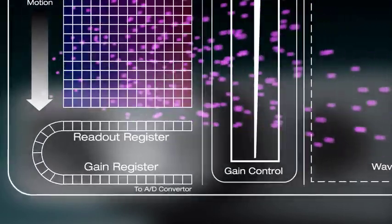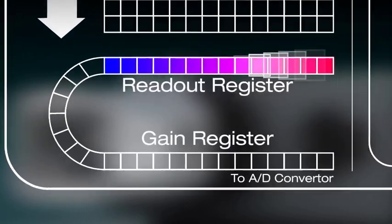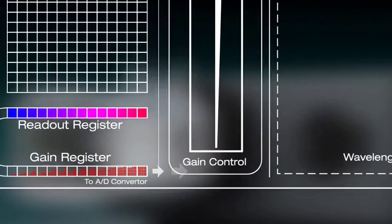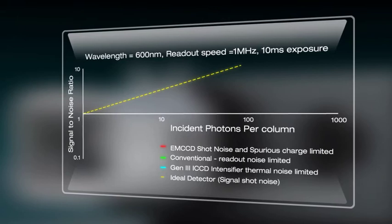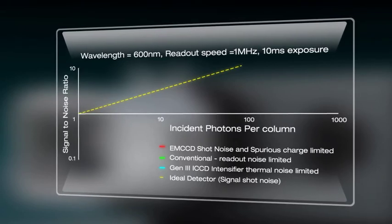For EMCCDs, electronic signals are shifted through an additional gain register where single photon events can be amplified well above readout noise by impact ionization of up to 1000 times. By doing so, EMCCDs overcome this noise source completely, thus dramatically improving the detection contrast of weak signals.